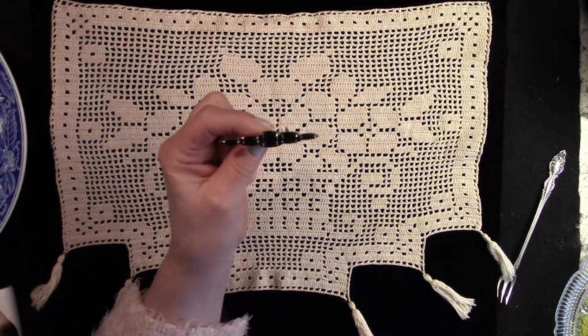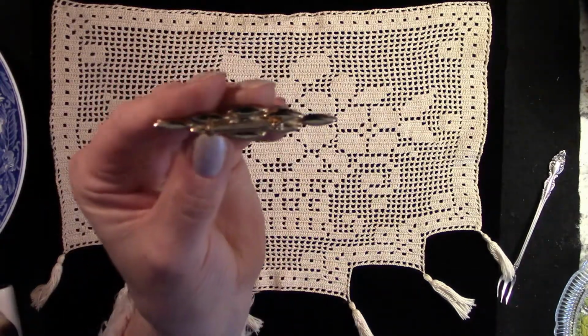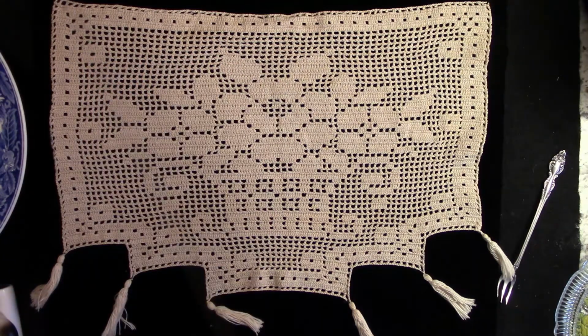And this is our little pin for today. It is a vintage glass pin. I don't believe it is jet, simply a glass pin. There's no maker's mark. For $2.50, I thought it was really charming, and I'm just delighted with it.